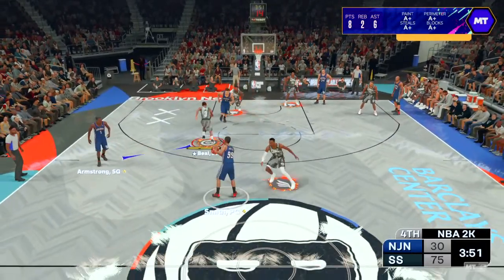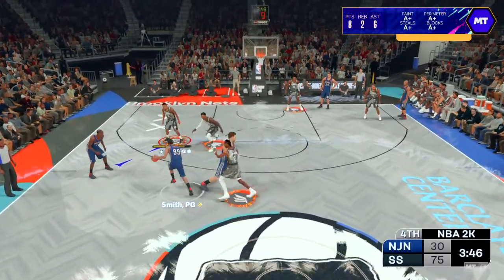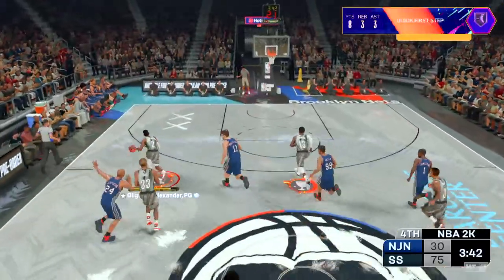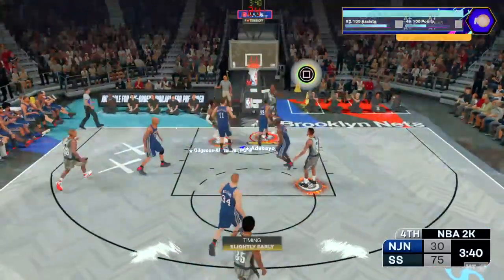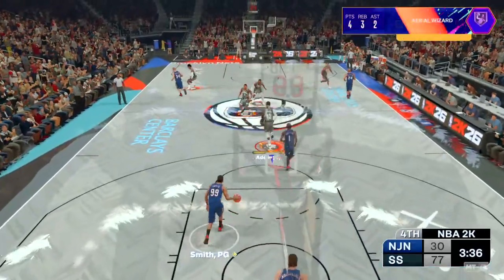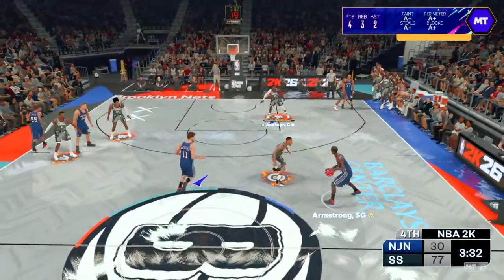Pass to Smith. Knocked away. Oh, Beal picks his pocket. And here's the fast break. And there's the lob. And finished off by Adebayo. Excellent timing on the alley-oop there. Love seeing Adebayo go upstairs like that.